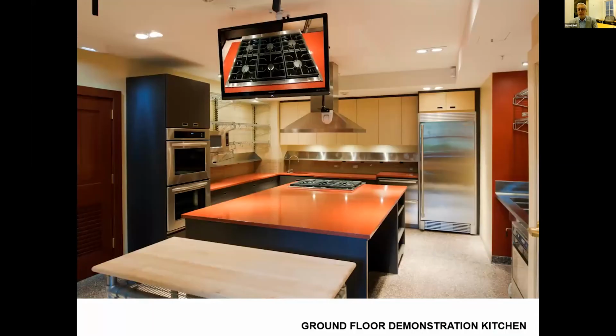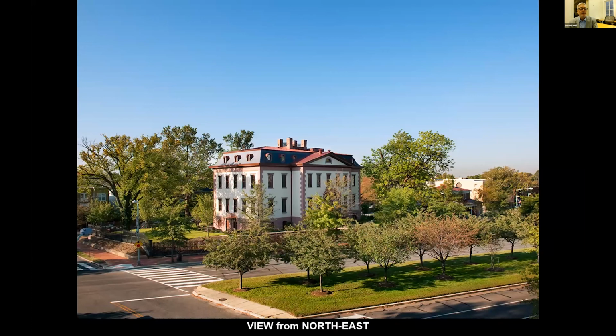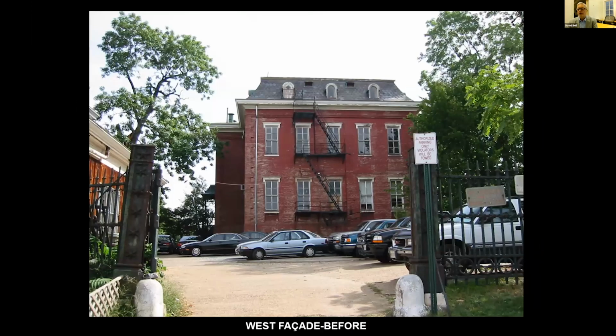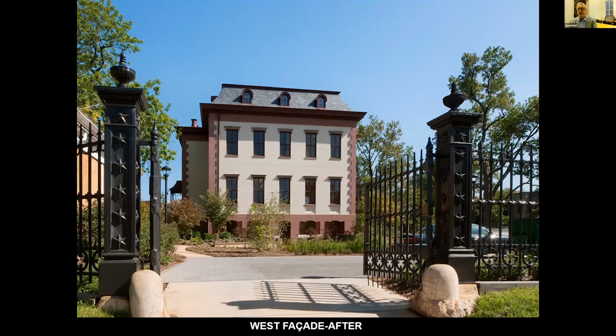We have a demonstration kitchen in the basement. And we restored the fence, and that was something that the community rallied around and thought was very important. So the before shot of the west side, and then the after shot showing the pervious pavement and the rain garden.